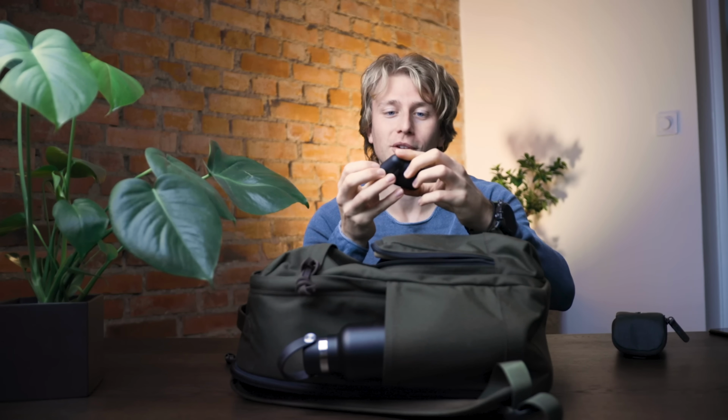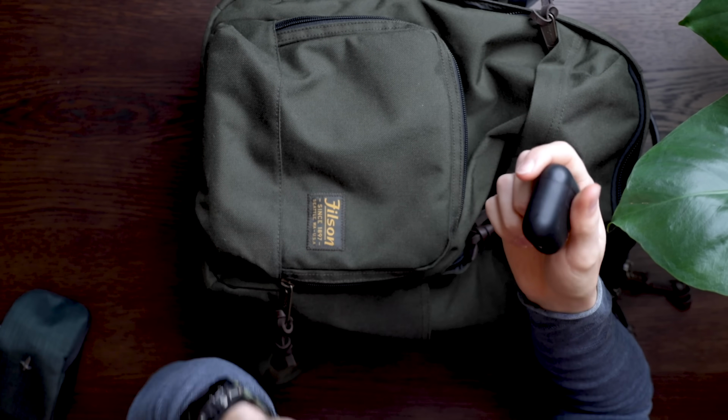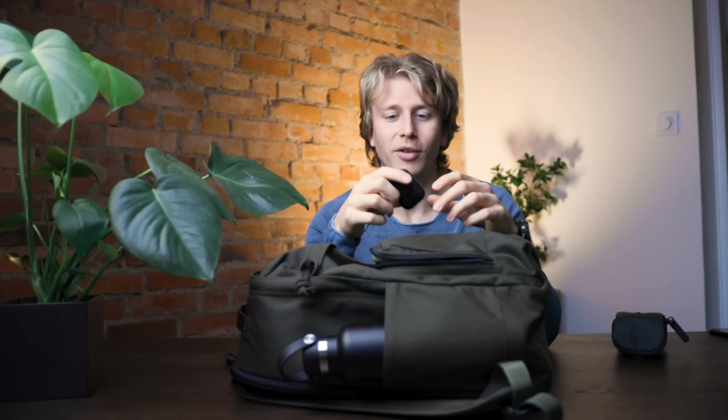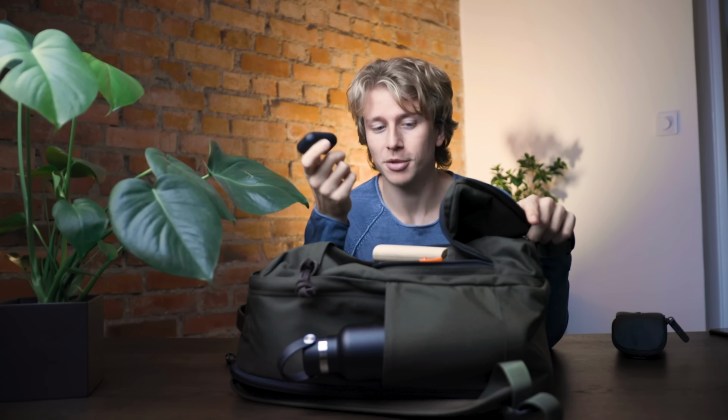that you put your AirPods in. That just makes the AirPods a lot thicker. But I really like the AirPods. That's my best tech purchase, I think, of 2018, whenever they got released. This is still the same pair that I bought then, and I'm super happy with them.